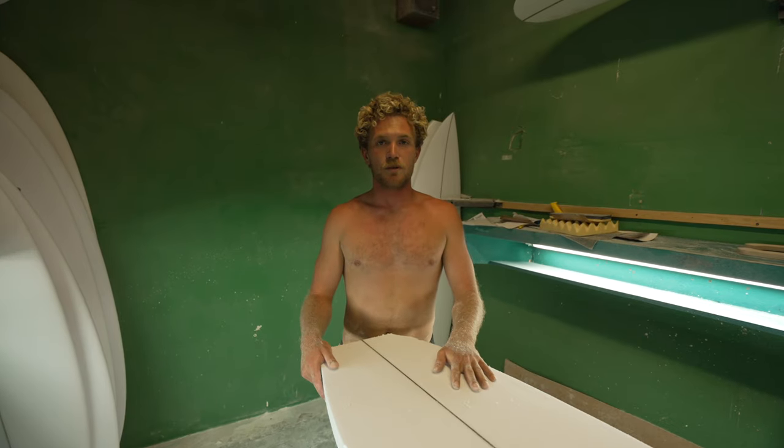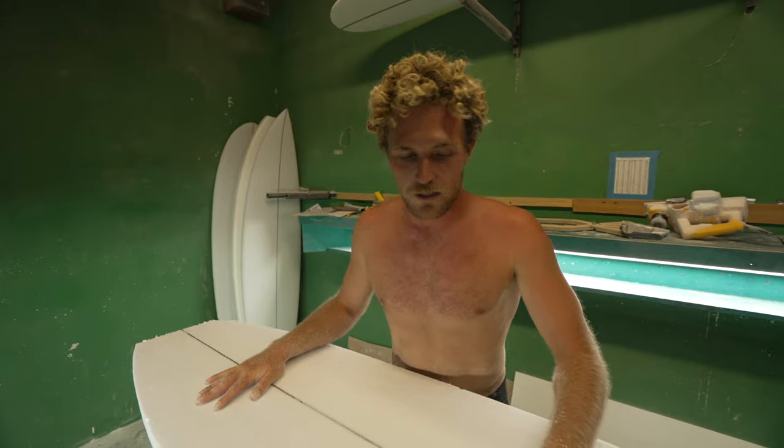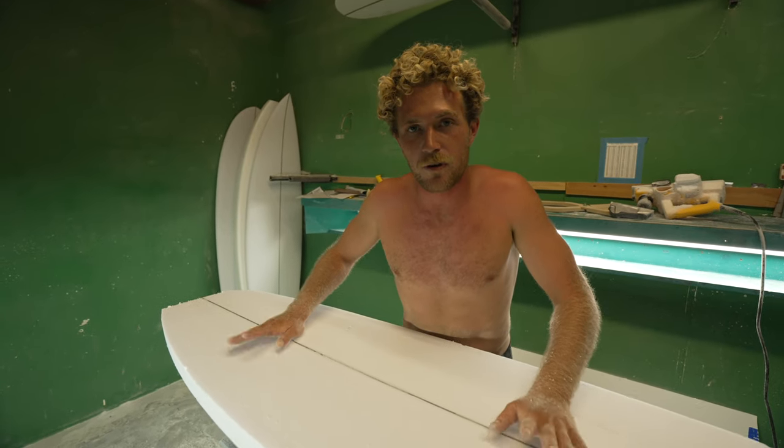Next episode, build it or buy it. We are gonna come back to the shop. We're gonna clean up top and bottom. And we're gonna put the rails on this bad boy.